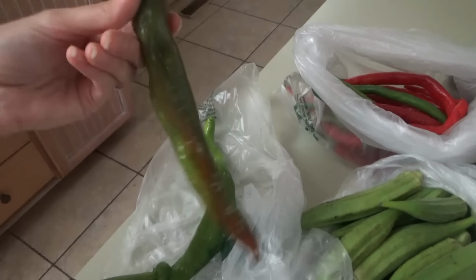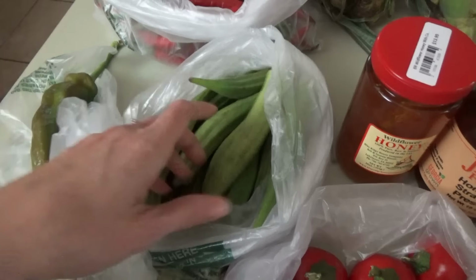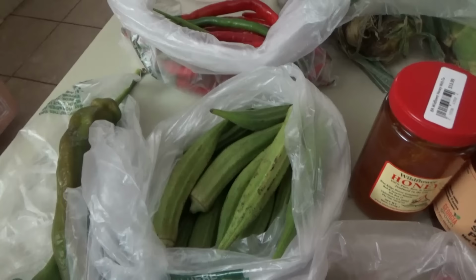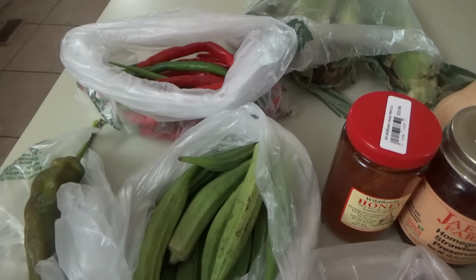So we got a couple of those. We got some more okra to go with the okra that we've been getting out of the mini garden down there, because at first we were thinking Titus was gonna cook some beef tips and gravy with rice tonight, and he was gonna make some okra and corn. We got this corn here. But then I think he decided he wants to wait and make that on a different night, and we might go somewhere tonight. We're still deciding that.